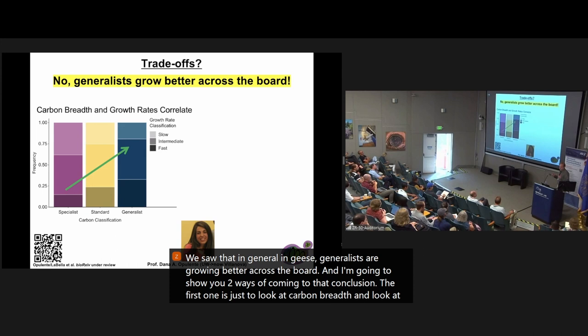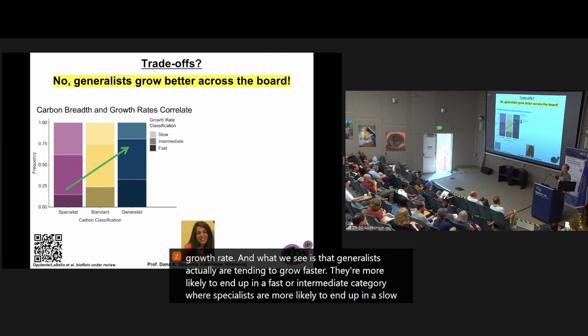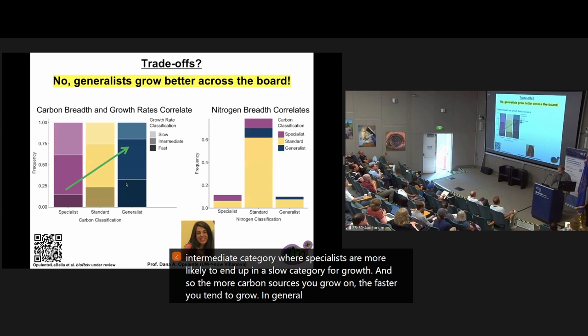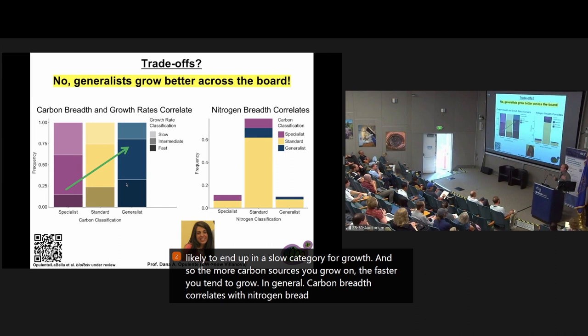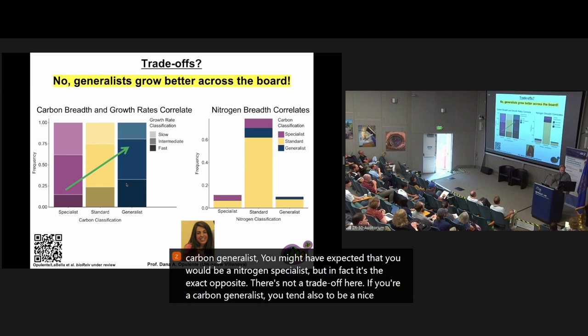They're more likely to end up in a fast or intermediate category, whereas specialists are more likely to end up in a slow category for growth. And so the more carbon sources you grow on, the faster you tend to grow in general. Second, the carbon breadth correlates with nitrogen breadth. And so if you're a carbon generalist, you might have expected that you would be a nitrogen specialist, but in fact, it's the exact opposite. There's not a trade-off here. If you're a carbon generalist, you tend also to be a nitrogen generalist.